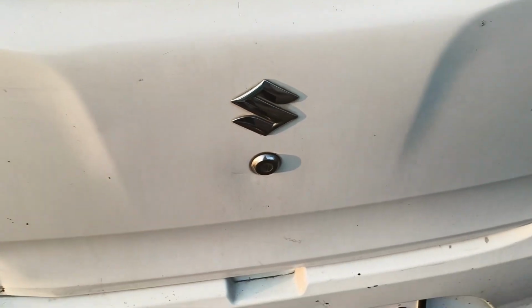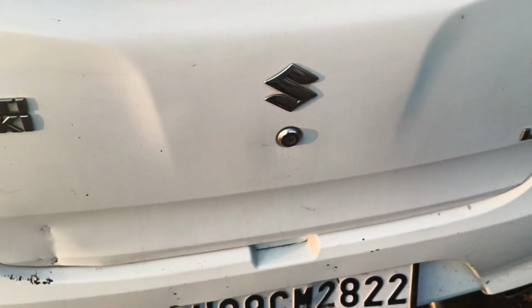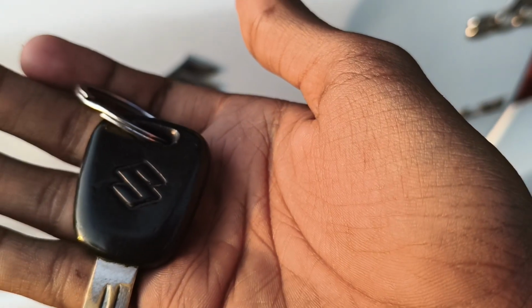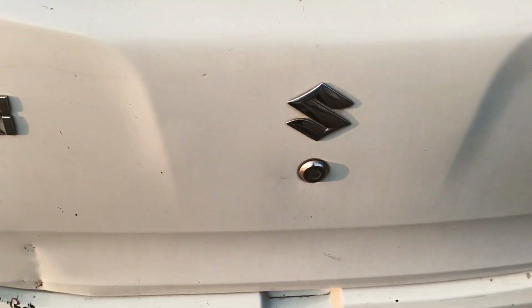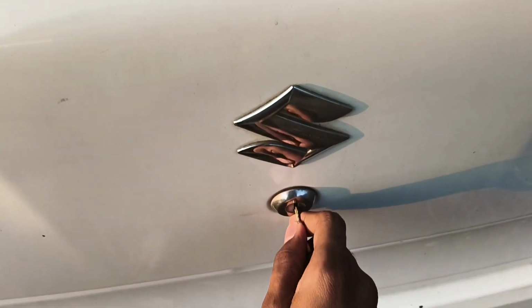And let me open the boot of the car. Let me first show you the key. So this is the key of the car, and this does not have any central locking option. You would get the central locking option in the VXI variant. Let's open it.